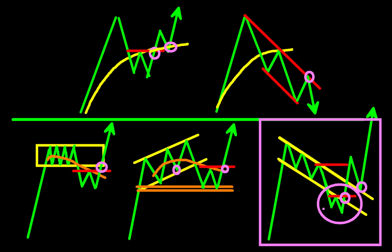I'm not going to lie, that's a gutsy trade right there. Okay, that's a gutsy trade. You've got to have a lot of confidence in this being a flag pattern to be a buyer off that, obviously. Okay, more reliable, maybe not more reliable, but a trade that's a lot easier to take is the second one.